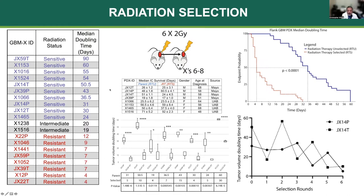And we then took the 10 radiation sensitive lines and tried to drive them to radiation resistance by doing serial passaging and retreatment of 2 Gy times six fractions over the 2 weeks until we developed radiation resistant lines. And we were able to do that for 8 of the 10 models. And the median doubling time went from 35 days to 5 days. And so these really became pretty aggressive tumors. This is just showing selection rounds and then the before and after for each of these pairs.